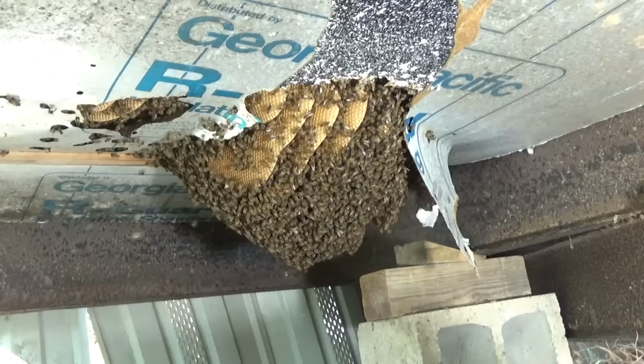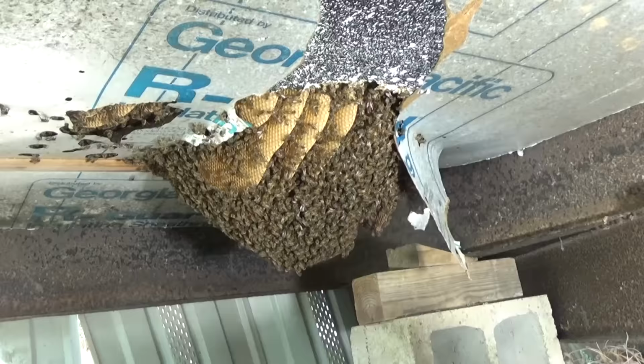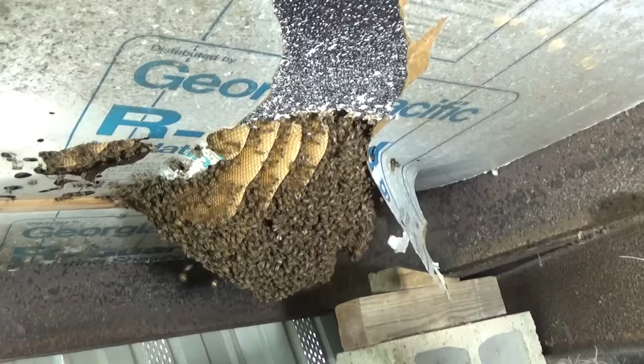I'm simply going to start vacuuming bees right away. And once I vacuum some of the bees off, then I'll cut open the area. In fact, I think I'll just cut open the area, expose the hive, and then start vacuuming bees. That way I can tell what the bees are doing, where they're running.